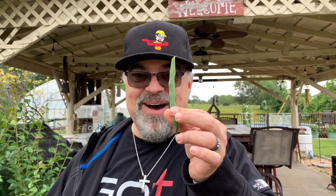Okay, this came off of Mona's Tower Garden. She has tons of these. It's a fresh green bean, just snapped it right off. It's unbelievable. It smells just delicious. So good. Oh my gosh. This is so good, guys. Nothing like eating it right off the Tower Garden.